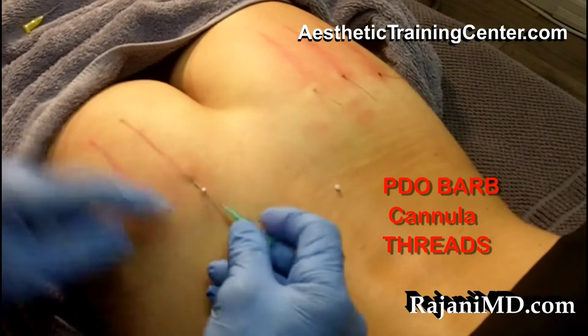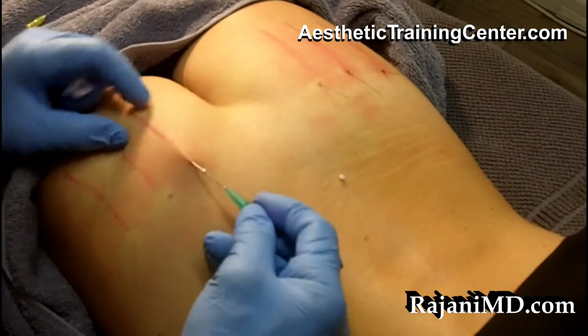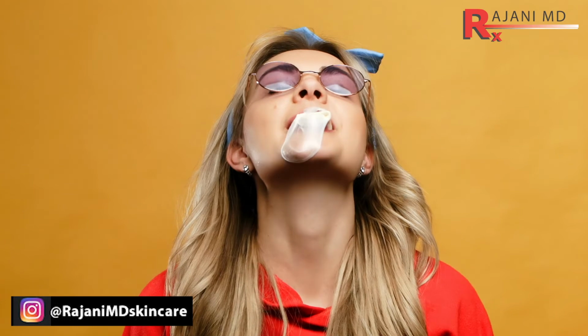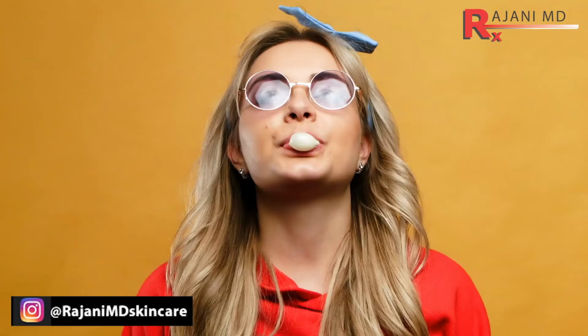The second one's going to be poor skin quality. If the skin is too thin, you typically don't see a thread. I've rarely ever seen that. But if the skin isn't strong and robust, then as they move, as they're dynamic, it will come to the surface. Another reason is the post-care. They didn't take care of the thread afterwards. There was too much movement, too much dynamics, and the thread over a week or two worked its way to the surface. And that's another common reason to cause it.